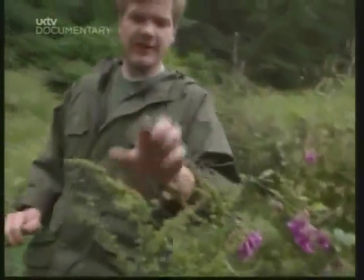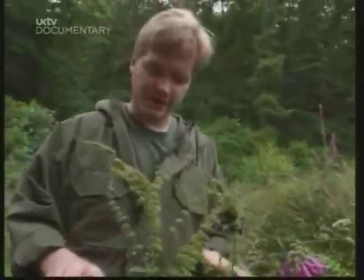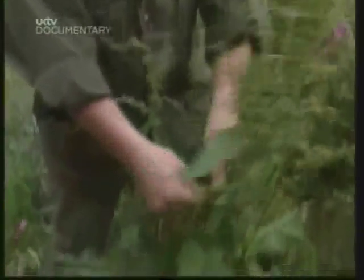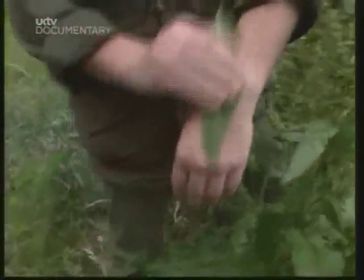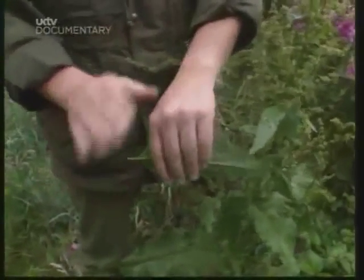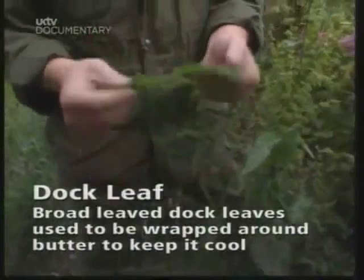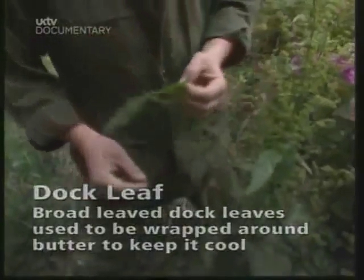Now, this is a plant that everybody knows about, the dock leaf. You know, if you get stung, what do you look for? A dock leaf. But most people just take a leaf and rub it on the stings. But that can be not such a good way of treating a nettle sting, because you can break the skin. A much better way of using the dock is like this.